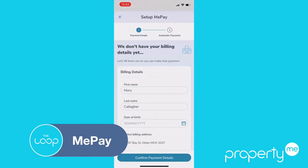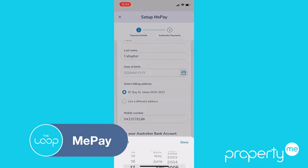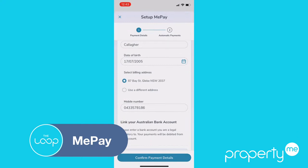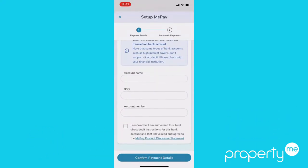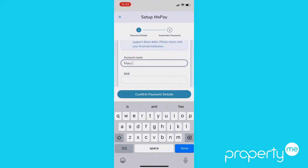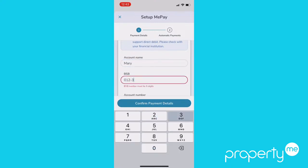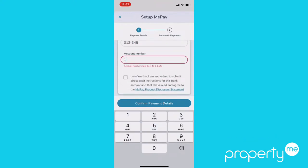installed. I go into set up payments. A couple of really basic contact information. It pre-fills the first and last name, and a little bit of the rest as well, which is great. Let me just chuck in a quick account name. So put Mary. BSB, let's go with 012345, and the account number 100, so four zeros.